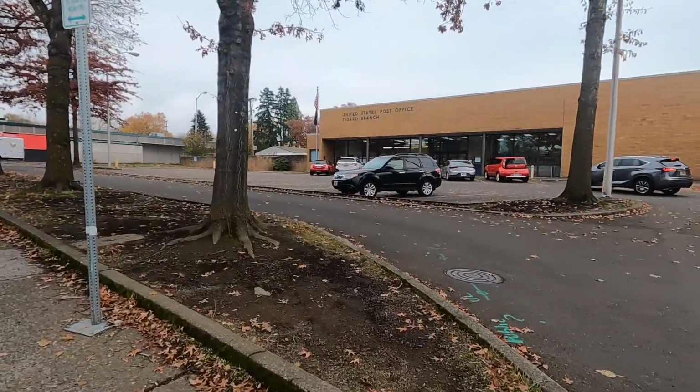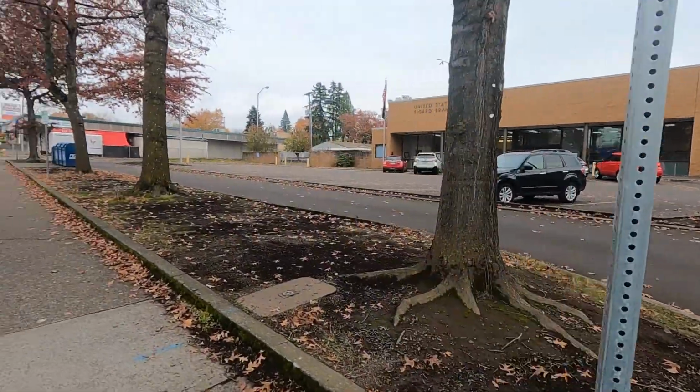And here we are, back at the Tigard Post Office. And there, a walk down Main Street in Tigard, Oregon. I hope you liked that. Told you, as I go out to different places, I'll take you along and show you what I can. I hope you liked it. And again, this is about trying new things and trying to convey to everyone what I see from my eyes.